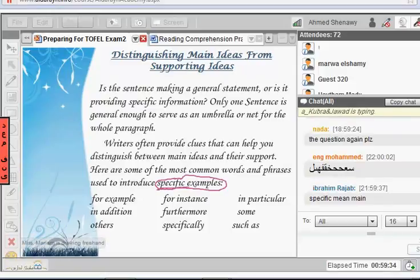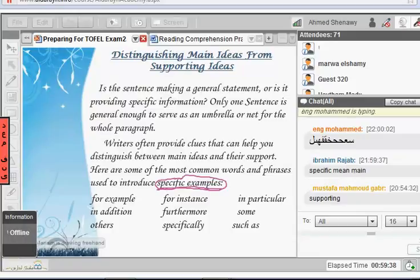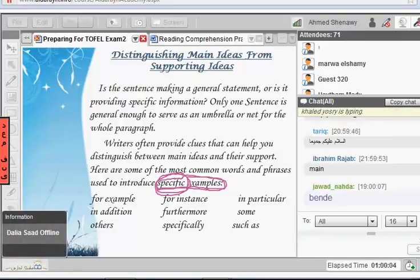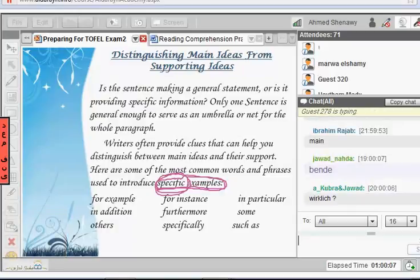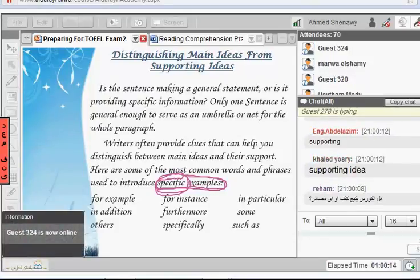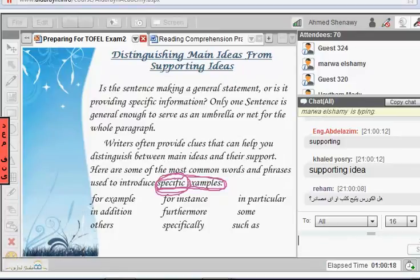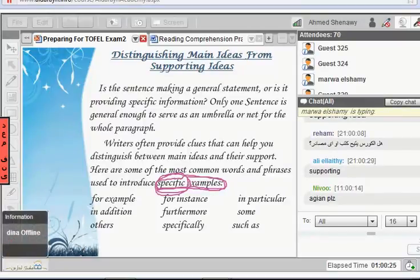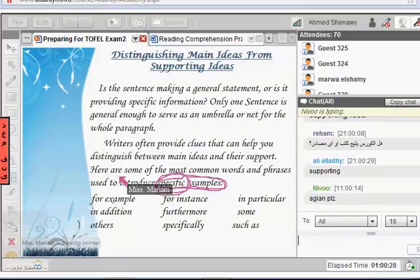When I see the word examples here, or the word specific, this indicates a supporting idea. Like a fact, this is very limited and gives only one piece of information. But the main idea has to be general and broad enough to include a lot of supporting ideas or minor details.